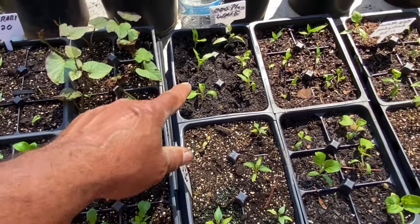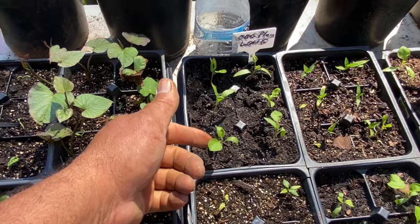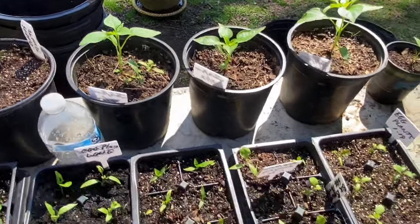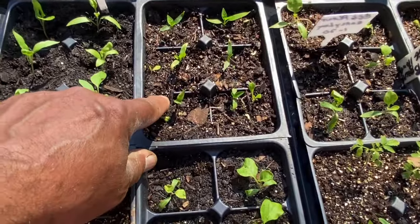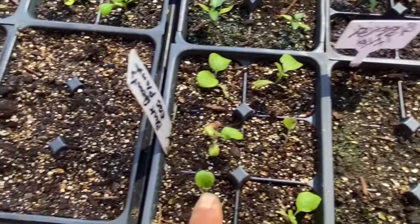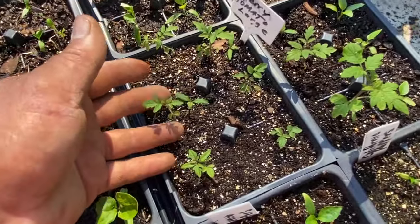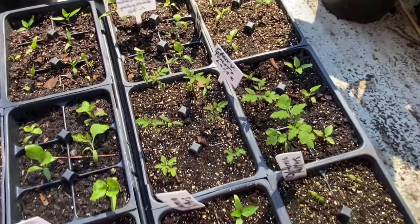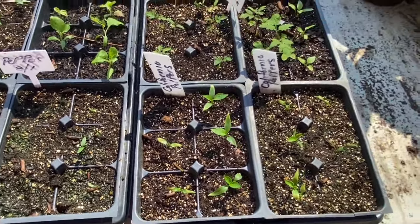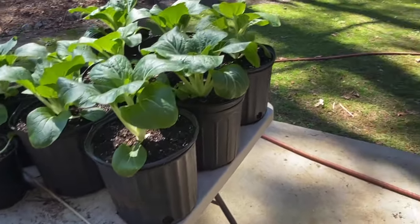We have the long eggplants right there. In the background, we got some jalapeno peppers. These are other regular straight peppers. More different varieties of eggplant. We have the big fat cherry tomatoes. California peppers. And then over there we have something that we're not going to talk about right now.